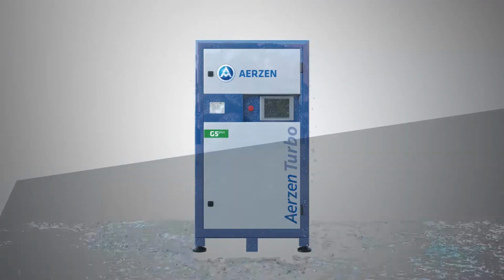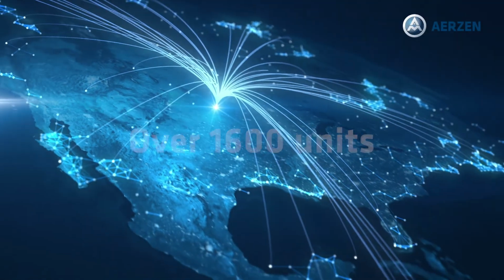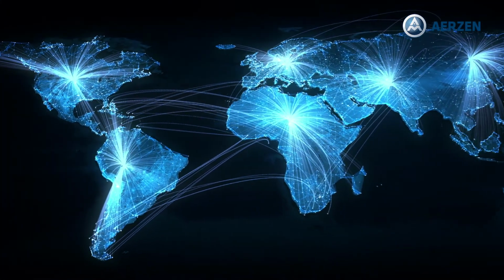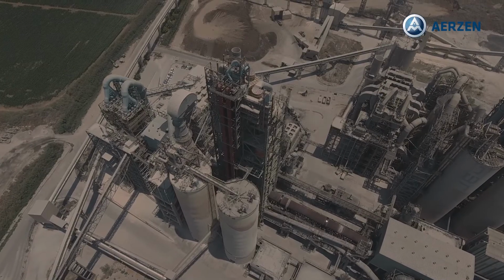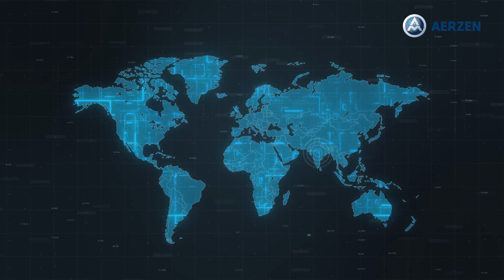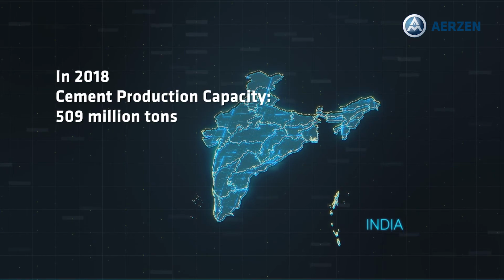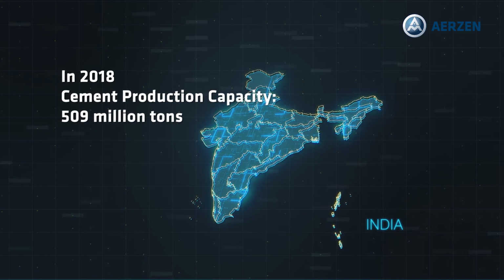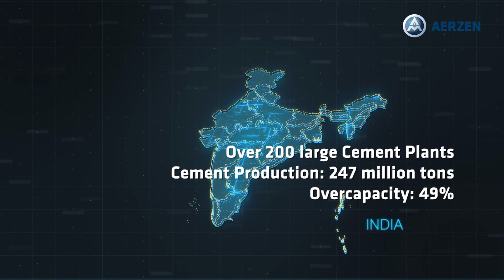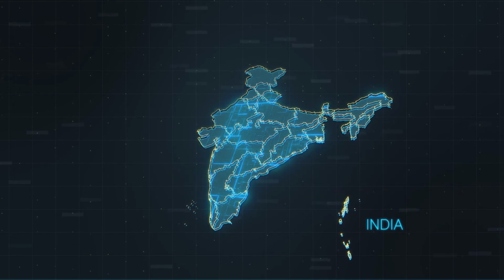Currently, Aerzen turbo technology is supporting mainly water treatment applications with over 1,600 units around the world. And because of the success in such a sustainably demanding and energy optimization industry, it's gaining important attention in large cement plants as the synergy between the turbo technology benefits and the combustion air application gets stronger as the technology keeps evolving. For instance, let's take the Indian cement market. It's the second biggest market in the world. In 2018, production capacity reached 509 million tons of cement, with over 200 large cement plants and more than 350 mini cement plants. On the other hand, cement production reached 247 million tons the same year, meaning that India reached a production overcapacity of 49%.